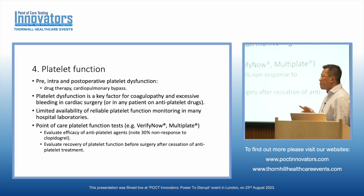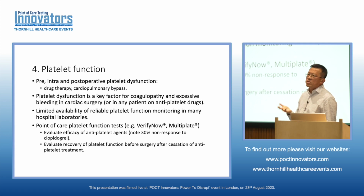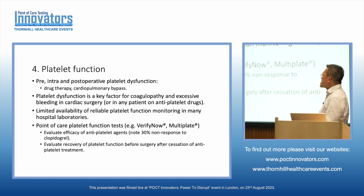And that's an area where we've been doing point-of-care platelet function tests for nearly 20 years, well, about 20 years now. And we're one of the very few centers in the country, even in cardiac surgery, where we do platelet function testing. Many cardiac surgery units don't actually offer platelet function testing, and we've been doing it for 20 years now.